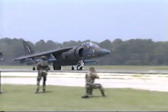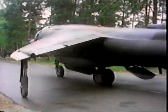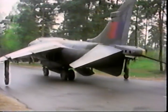In modern air wars, air bases are a prime target. If the runways can be put out of action, the high-performance jet fighters will be unable to take off and land. The Harrier avoids this problem with its vertical takeoff and landing features.